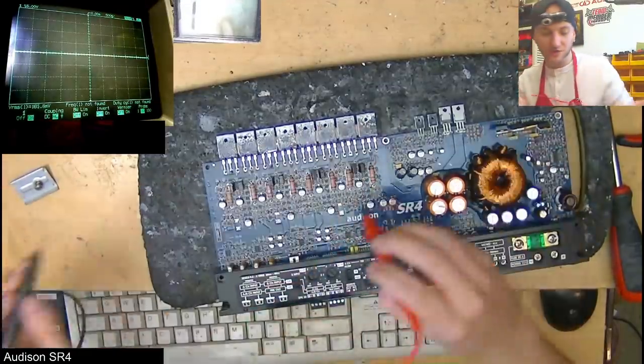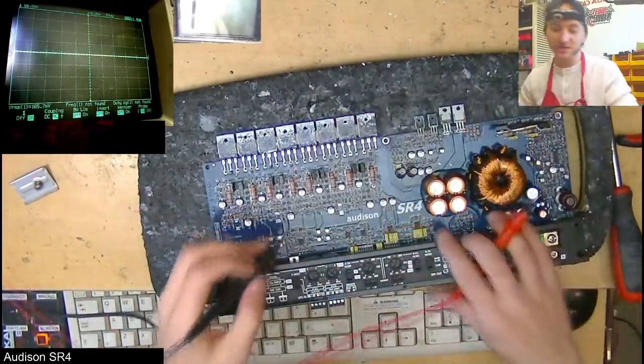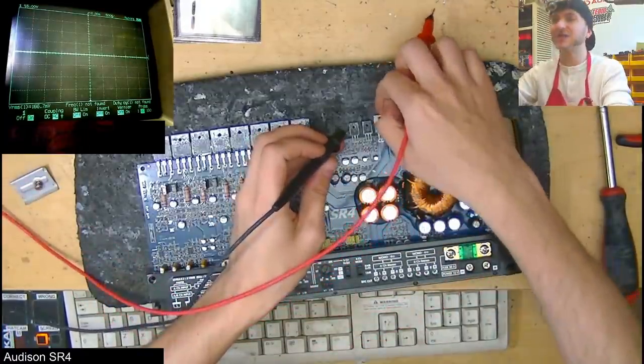Do we have any shorts on the rectifiers? These rectifiers, just any rectifiers in fact, in car amplifiers, are extremely rare to die, very rare. You barely ever kill a rectifier. But over the last couple of weeks, I think I've had like two amplifiers with dead rectifiers.